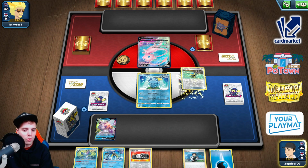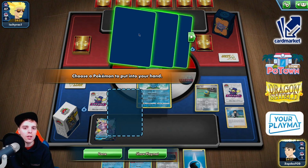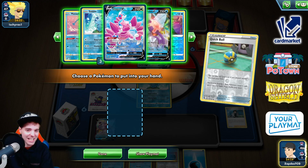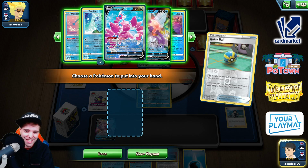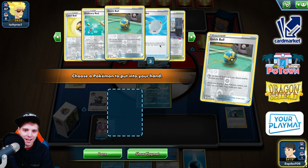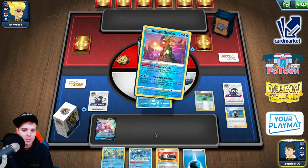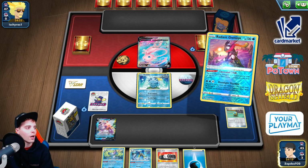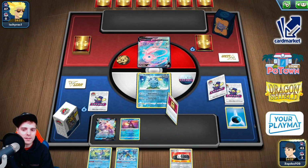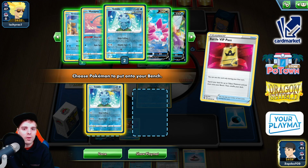Torton is a really cool play, but I don't think they're gonna be able to have everything to do it. So I'll just get out. Attachment, retreat, Drapion. That would be genius. We still have access to one Quick Ball. Okay, fine, let's get out the Radiant Greninja. Could have also gotten out the Sobble here, but I'm trying to dig for Battle VIP Passes and stuff. Exactly what I wanted. So let's get out Sobble.